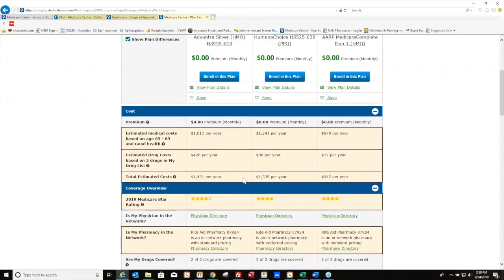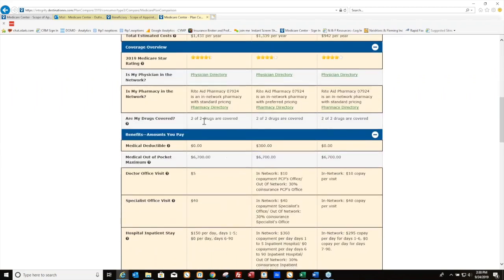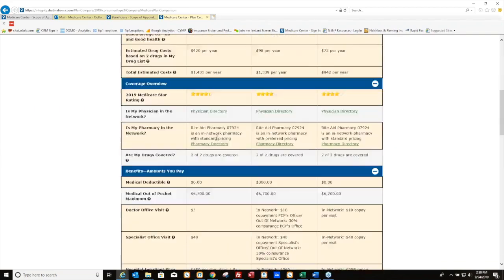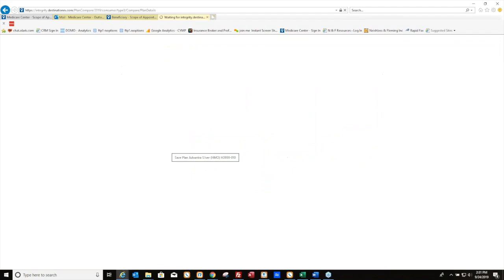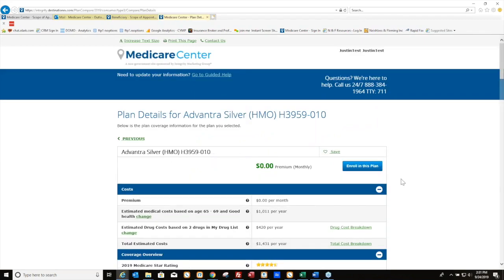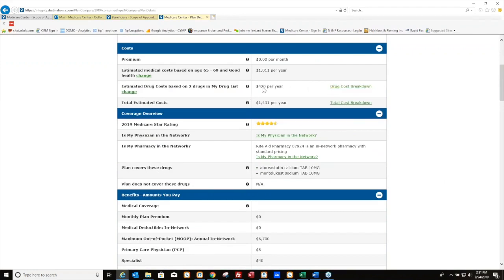As you see, it's displayed essentially just like we just saw on the agent side. It'll give you the drugs breakdown, if they're covered, etc. here. However, you again can enroll in any of these plans. But let's say that we wanted to display exactly all plan details. The consumer clicks View Plan Details, and it gives us a tremendous amount of information. So as you see, we have everything listed, including the drug cost breakdown or total cost.